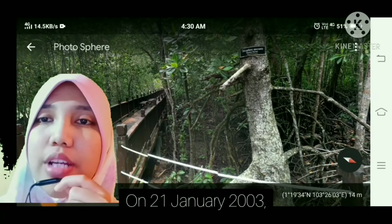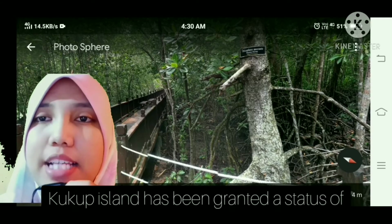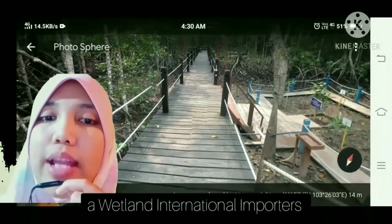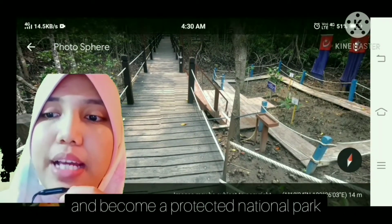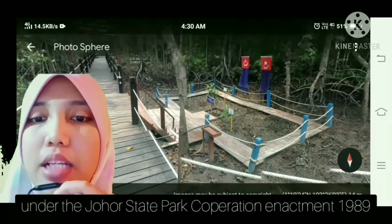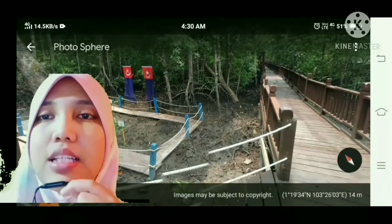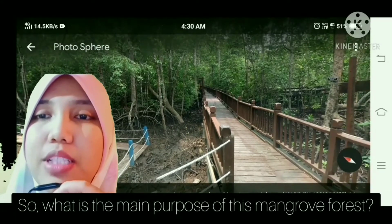On 21 January 2003, Kukup Island was granted the status of a Ramsar Site, in other words, a wetland of international importance, and became a protected national park under the Johor State Park Corporation Enactment 1989. So, what is the main purpose of this mangrove forest?